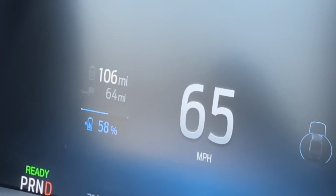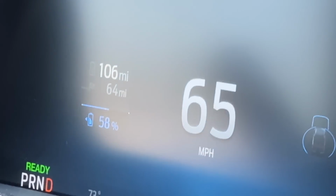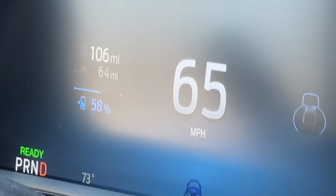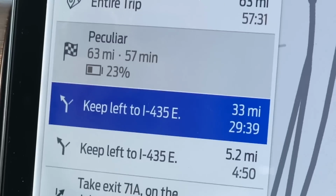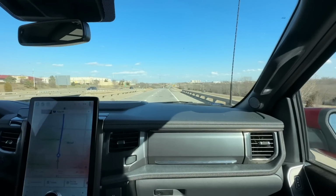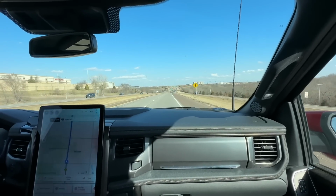We're here on Highway 10, and 106 in the guessometer, 64 to go, and 58 in the battery. Let's have a look at the arrival percentage. Yeah, the arrival percentage is 23%. I think we're in good shape here. The wind is kicked up here, but we don't care. It's coming from our right.